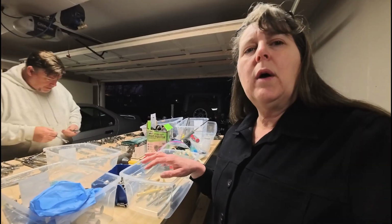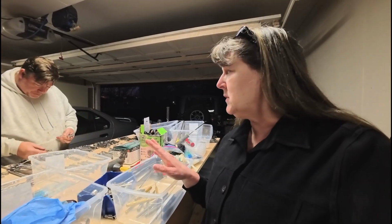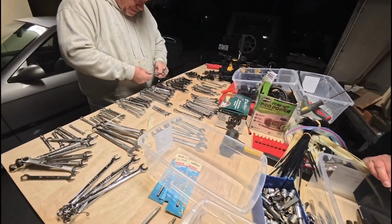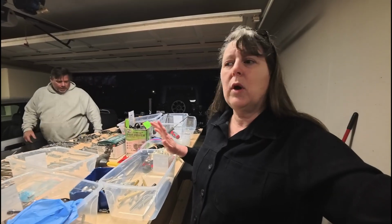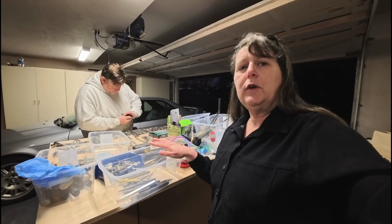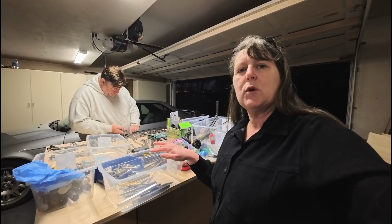Still got a little over a week to go before we actually have to do the sale, so that's good. That'll give us time. But as you can see, loads and loads of tools that we've got to put together as sets and prices. So hopefully we will get at least the wrenches done tonight and then come back tomorrow. Austin and I will go through these boxes. So anyway, we might get some more footage tonight. If not tonight, we'll be back tomorrow and we'll catch you up on what's going on at that time.